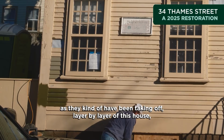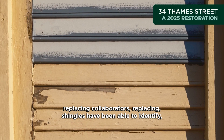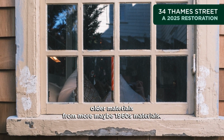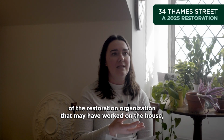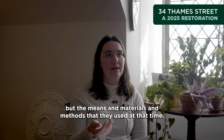It's what they do. As they have been taking off layer by layer of this house, replacing clapboards, replacing shingles, they have been able to identify older materials from maybe 1960s materials and have a history to themselves, and also not only a history of the restoration organization that may have worked on the house, but the means and materials and methods that they used at that time.